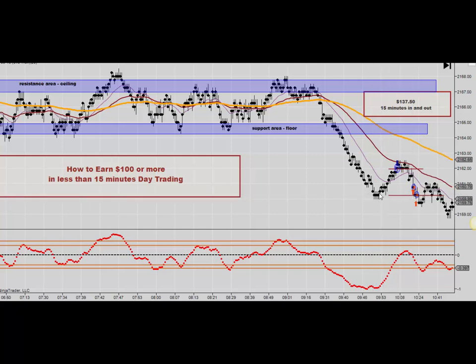But the market usually comes back to where it once was, which was here. That's why this is a safe exit point for me. Once I got my first contract out, I moved my risk. I don't have any more risk on the table. And I just let it go to the last point here. And that is $137.50 in 15 minutes. This can happen over and over and over again.